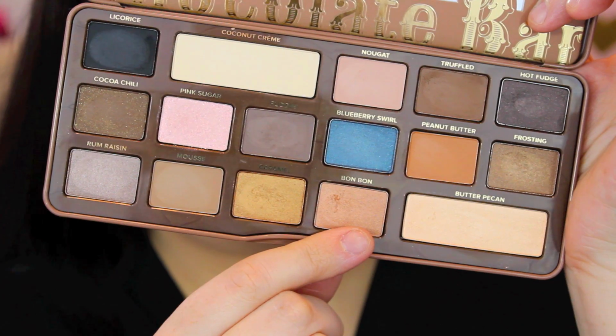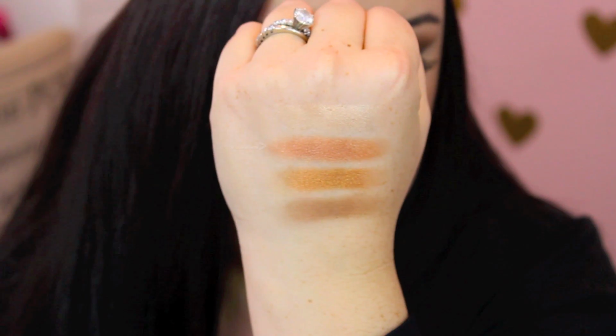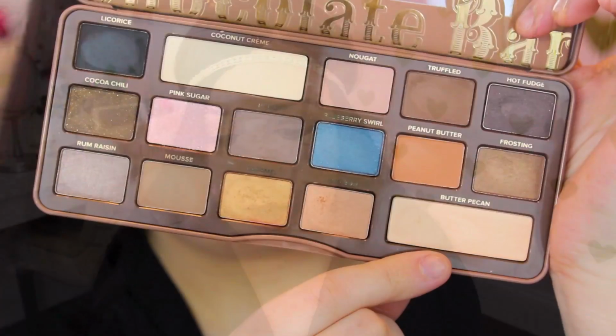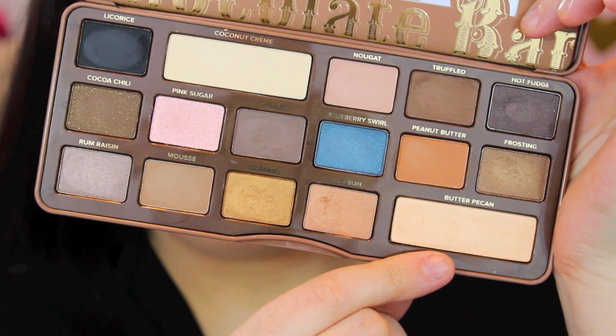The next one is Bon Bon, which again is one of my favorites. It's super pigmented, and it's just a gorgeous light copper color, and I think this would look so pretty all over the lid. And then the last one is Butter Pecan, which is just your warm shimmery beige, and I think it's a great highlight color.